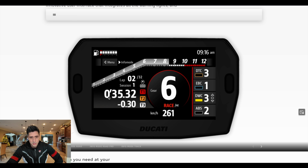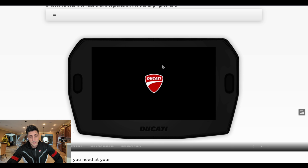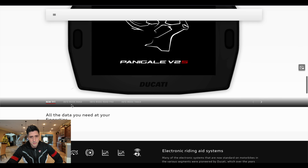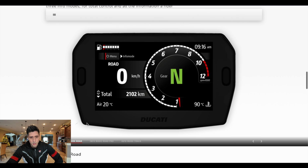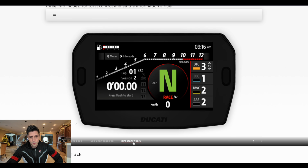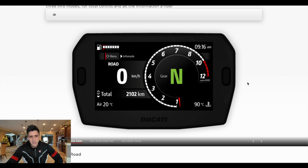And obviously you can change how it looks. This is for track timing, so you can have your session right there, your lap time and stuff like that. Your big gear indicator, you can see what gear you're in. That's a really cool looking dash right there. Actually, let's see this. What else does it have? Info mode. Oh, that's okay. So this is the road layout. Here's Info Mode Pro, and then you have Info Mode Track. So it looks like 3 different settings, all very nice. Yeah, that's really cool that they did that.